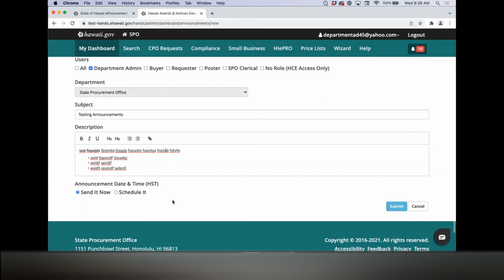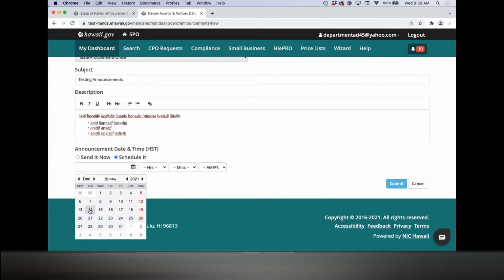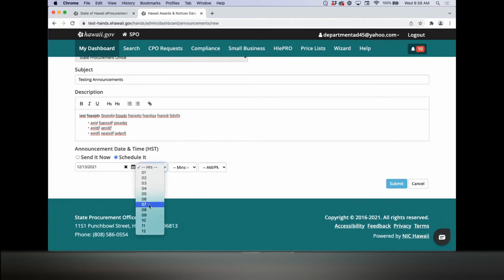And then at the bottom, you have the ability to send it out immediately, or you can schedule it. So for example, if you know you have something that you want all your buyers to do, and you want to schedule this announcement to send out next Monday, then you can do that. You would select the date, then you would select, okay, I want it to go out at 6 a.m. So right when they get into the office, it'll be pretty much the first email they see.